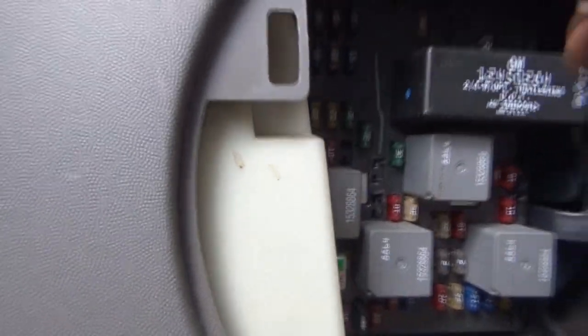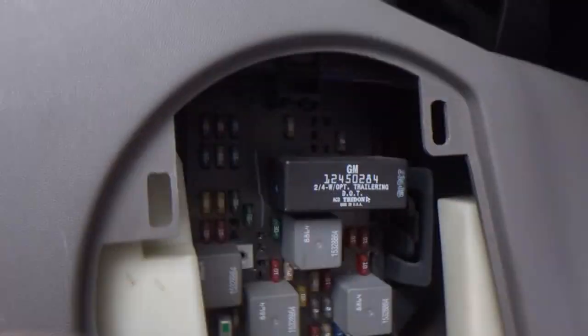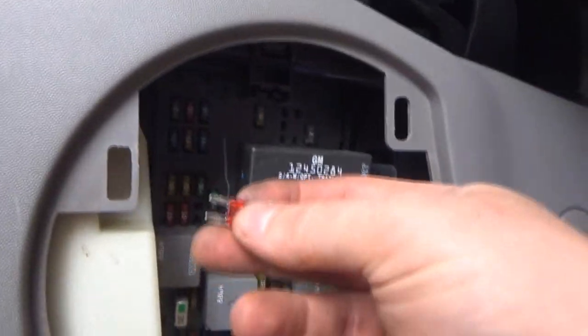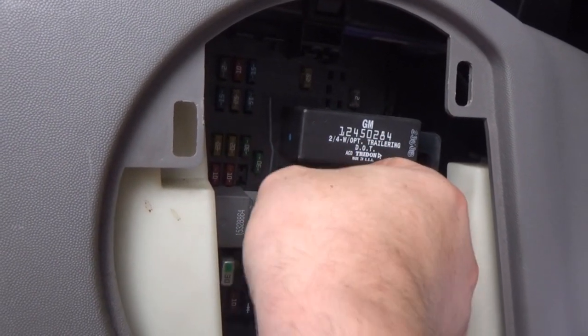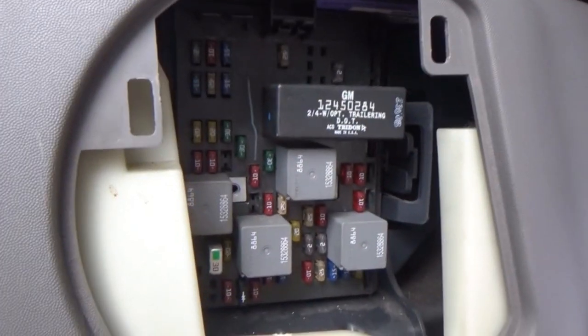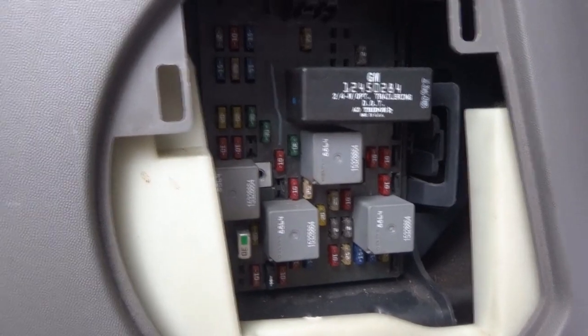Alright, so we'll put our airbag fuse in. If something bad were to happen, this is probably the time that it's going to happen. Okay. So that's that.